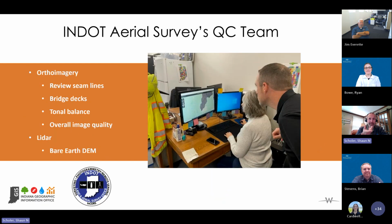And then also talk about the aerial surveys team. So we have the team, they go through and they review the seam lines, they look at the bridge decks, as Brian and Ryan mentioned, the tonal balance between the images and just overall image quality. And then also they'll be looking at that bare earth DEM that will be provided for the team for review.